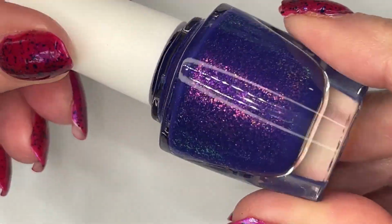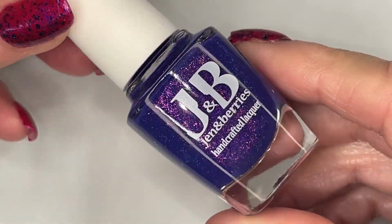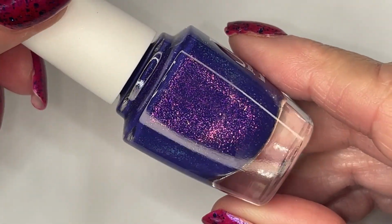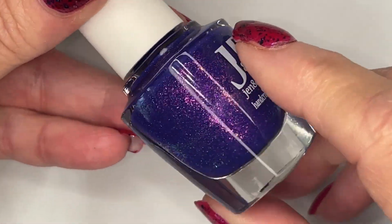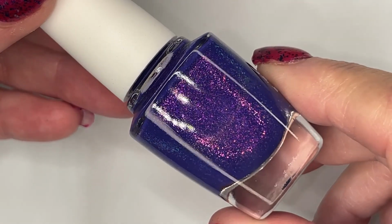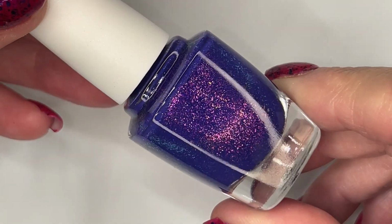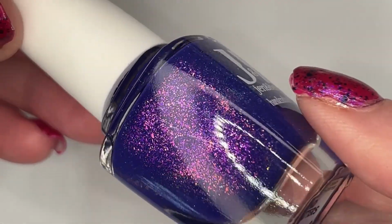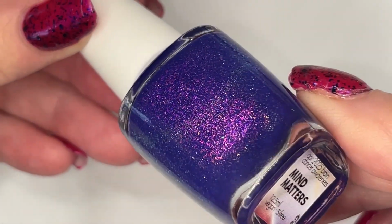$5 of every bottle of this sold is being divided between 2 different charities. I didn't write down the charities, I forgot, but they are listed on her website under the listing for this polish, Mind Matters. This one was described as an ultraviolet curly nail polish with large particle pink, orange, green, gold shimmer and a subtle sprinkle of holographic microflakes. Look at that in the bottle, so beautiful.